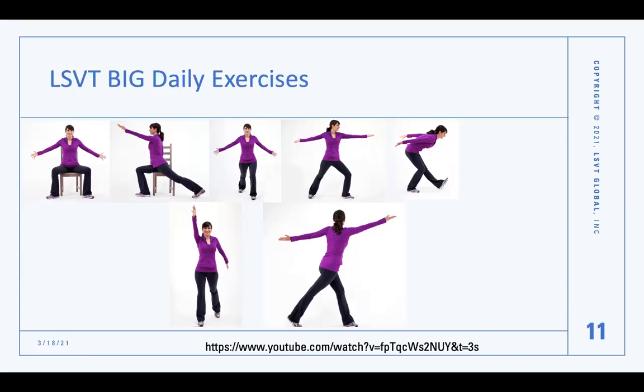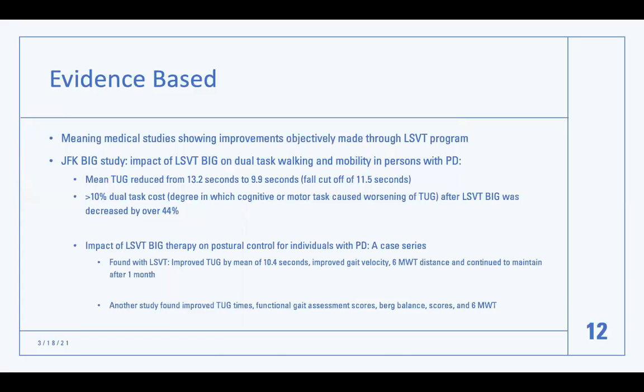So I hope that gives you an idea of what some of those exercises look like. That's a lot of the daily maximal ones. Now, in terms of evidence, because that's the important part too, right? Because we're not doing these just to do them. We're doing them because they've found clinically that they are able to provide benefits. Objectively, they make you safer, balance-wise, and a few other things. So they've done some studies.